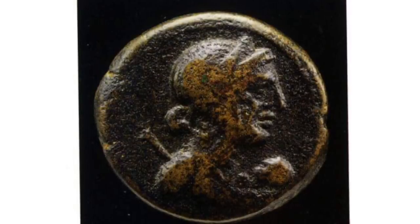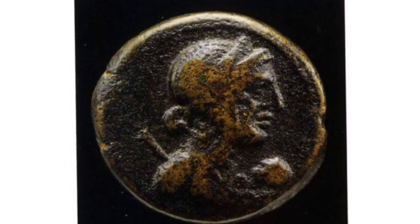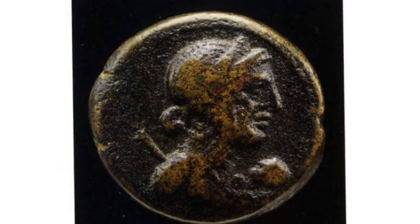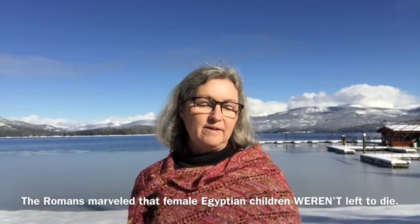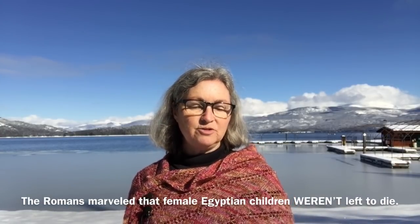In her time, Egyptian women enjoyed the right to make their own marriages. Women inherited equally and held property independently. Married women did not submit to their husband's control. They enjoyed the right to divorce and to be supported after a divorce. On the other hand, Romans marveled that in Egypt, female children were left to die. A Roman was obligated to raise only his firstborn daughter.